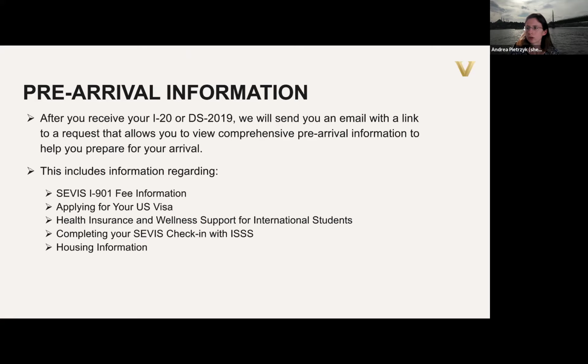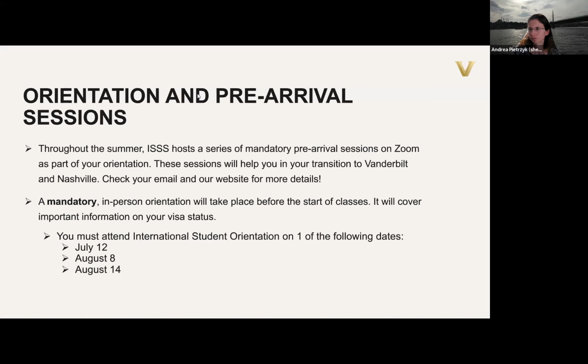Once you get your I-20 or DS-2019, you'll also get an email with a link to a pre-arrival module to complete. This has some general information about next steps, such as paying the CVIS fee, applying for your visa, and some of the things to expect in your transition, such as health insurance, completing your CVIS check-in, and housing information.